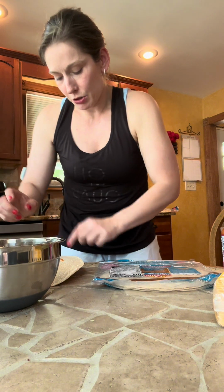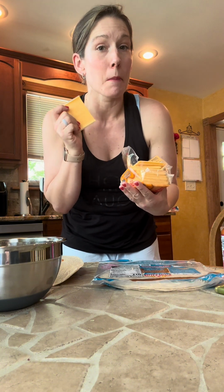And now I'm going to weigh up my chicken and throw that on here as well as a slice of cheese. For the cheese today, I'll be using the Velveeta slices. These are low calorie at 35 calories per slice and they melt beautifully. So I love using these in my wraps because once you heat these up, the cheese just melts perfectly to the point where it's almost like a grilled cheese.